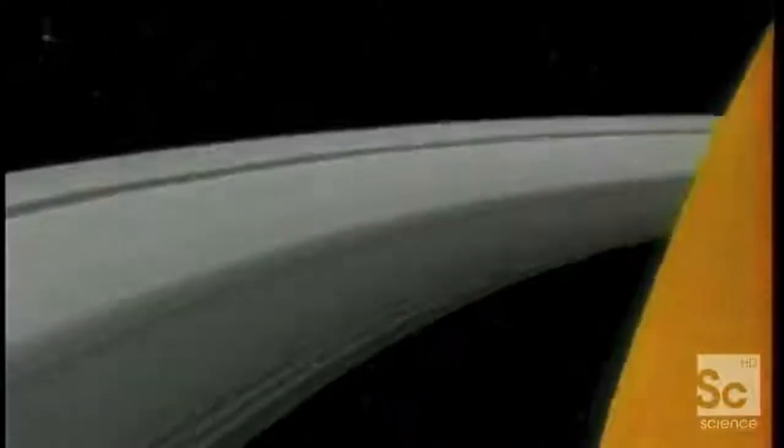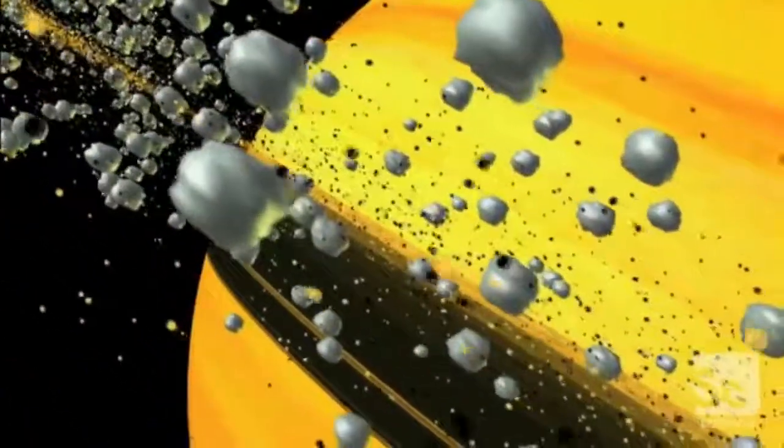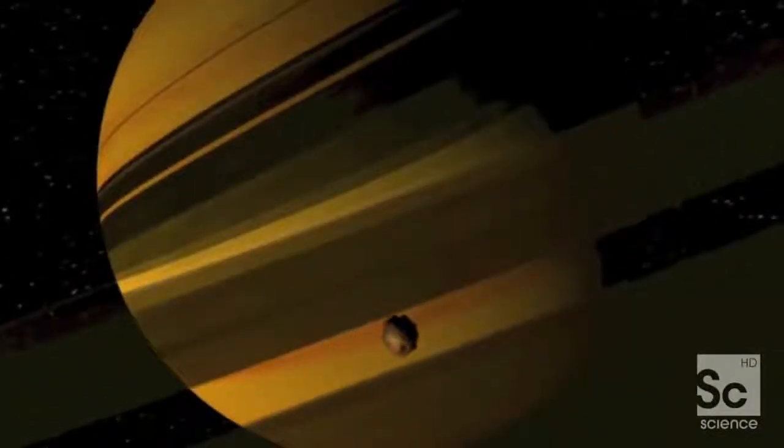From afar, the rings of Saturn are like gossamer. Close up, there are billions of moonlets, from specks of dust to icy rocks the size of trucks. Some of the rings are kept neatly in orbit by little shepherd moons. Here's a pair marshalling the outermost ring. This moon, called Pan, orbits within the Encke division.